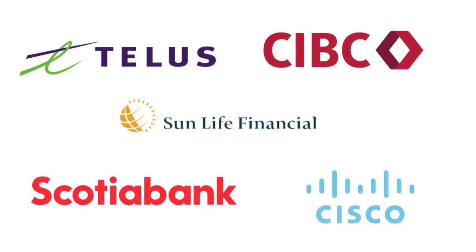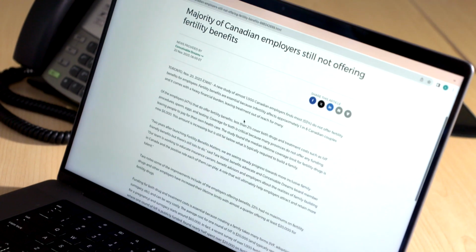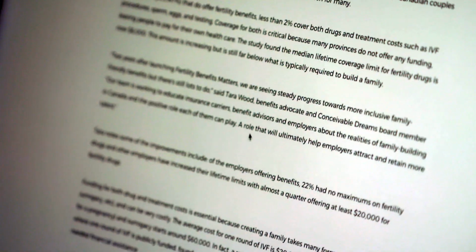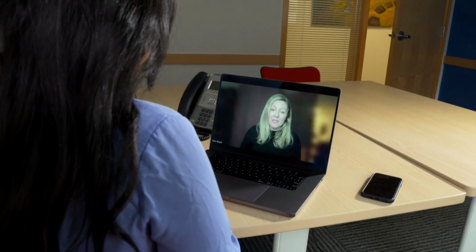And here are some other companies in Canada that offer egg freezing coverage. They're mostly bigger companies such as banks, tech companies, and retailers. But a study commissioned by Organon Canada found of almost 1,000 Canadian employers, most, 53%, do not offer fertility benefits for employees. So what we found is the majority aren't offering any benefits, but this is a big increase from where we were 2 years ago.